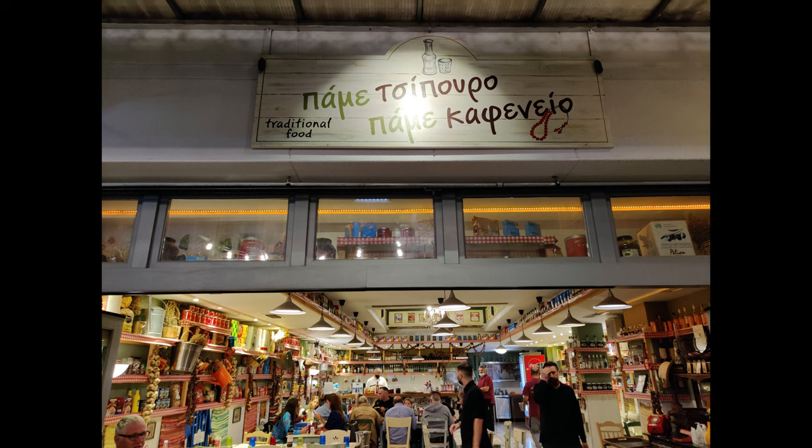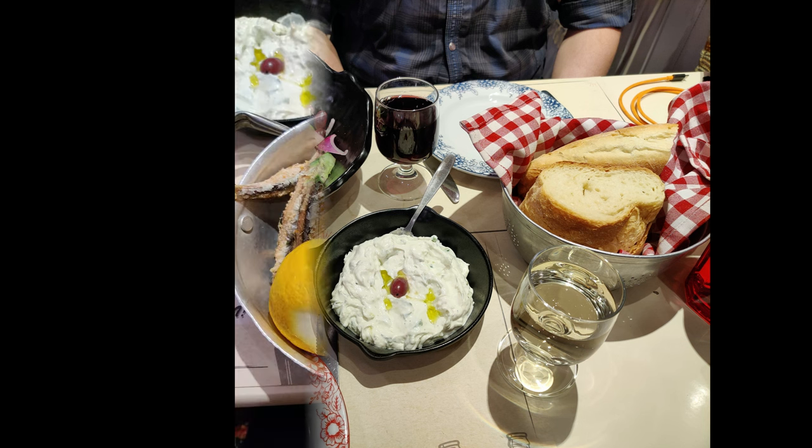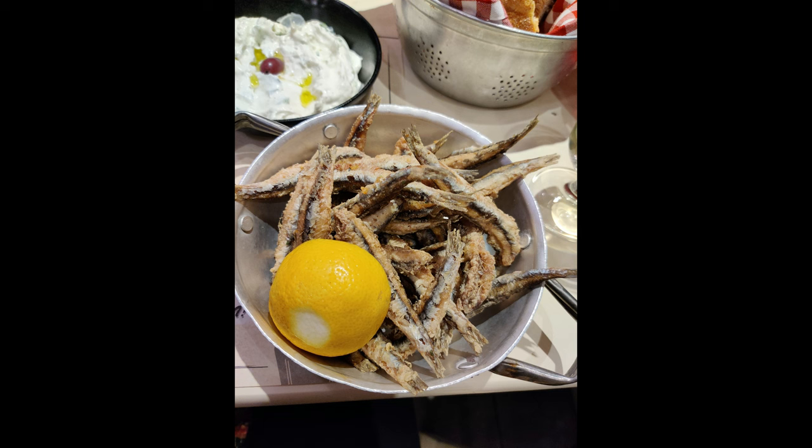But we weren't quite done yet. Our last meal in Athens was a real treat. The food just kept coming and coming. The drinks included, it was only $30. Athens does not disappoint.